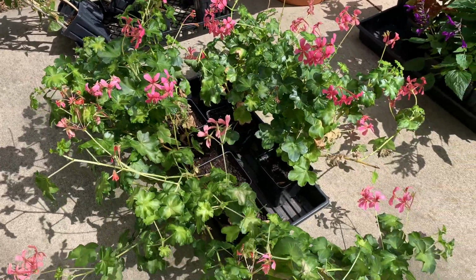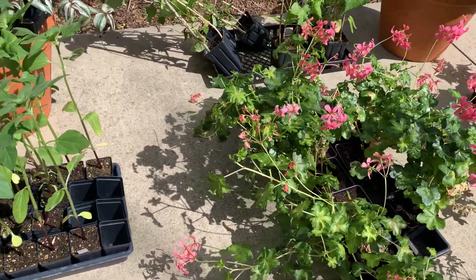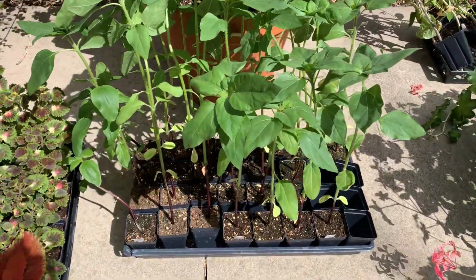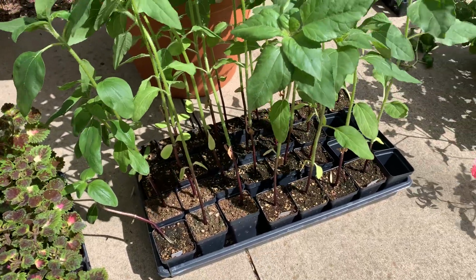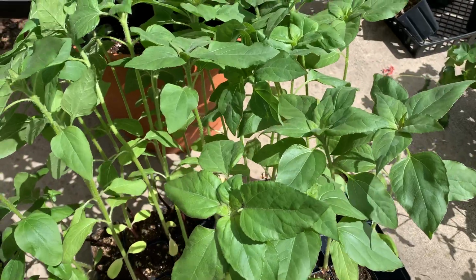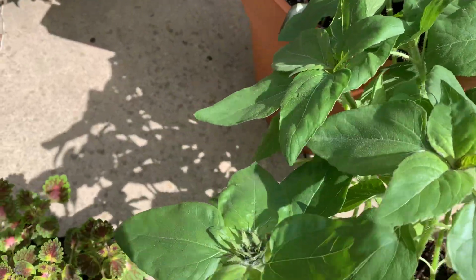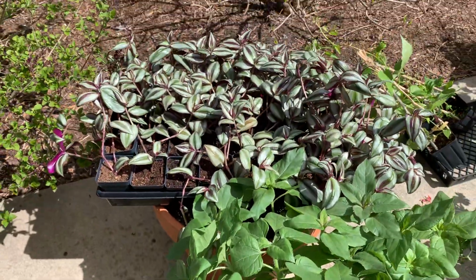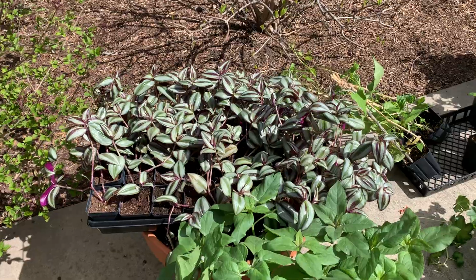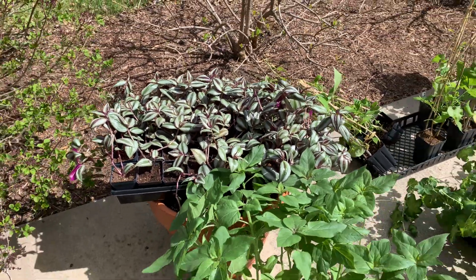Geranium cuttings from last year that I have a hard time getting rid of because it's so pretty, but we'll see. This is my first sowing of sunflowers, and you can see they definitely got leggy. I know they're sunflowers and they get tall, but some are already forming heads. Right here, lots of wandering Jew cuttings. So easy to propagate.